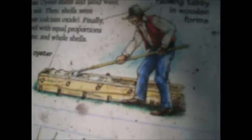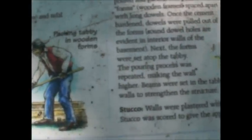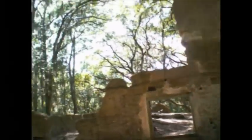Dowels. Round dowel holes are evident in the interior walls of the basement. Next, the forms were set atop the Tabby. The pouring process was repeated, making the wall higher. Beams were set in the Tabby wall to strengthen the structure. Yeah, they used to build it layer after layer after layer. You can see different days, who was doing the mixing and pouring, and it's interesting to study it.